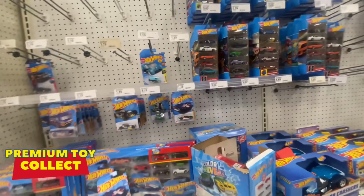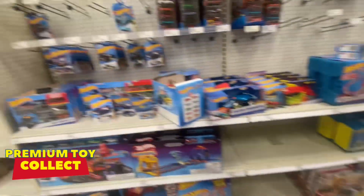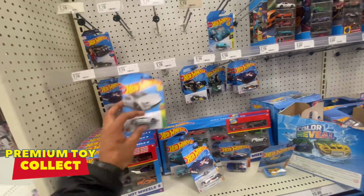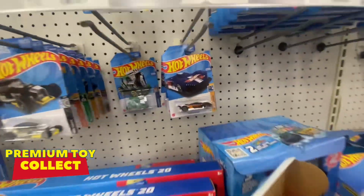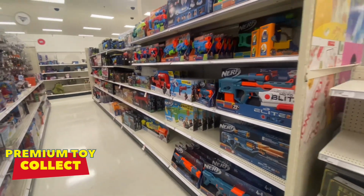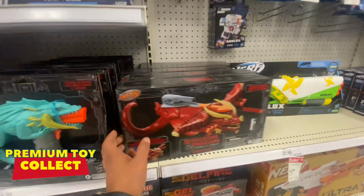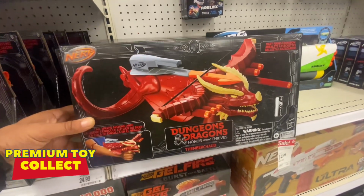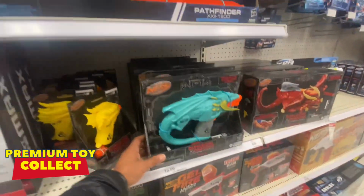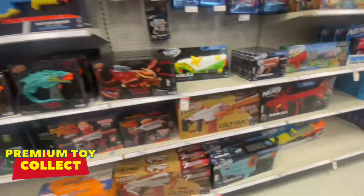Diecast section. We're in Flowood, Mississippi, Jackson metropolitan area, and we got some Hot Wheels on the deck at the bottom. Mario Kart, all the Mario Kart. No, we got no mainlines. Not that many mainlines. We got a Tesla Roadster right here. Check this one out. And we got your Nerf on this side. Check this out. Dungeons and Dragons Nerf. Maybe it will hurt you, and maybe it won't. Premium Dungeons and Dragons right here at Target, Flowood, Mississippi, Jackson metropolitan area.